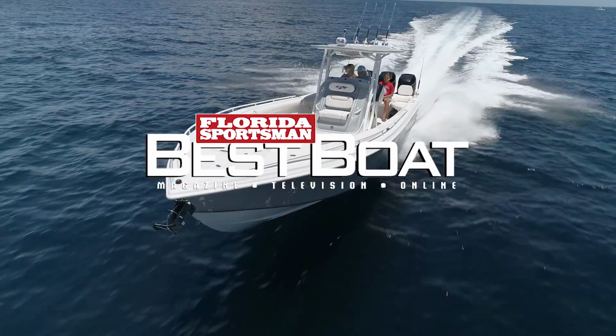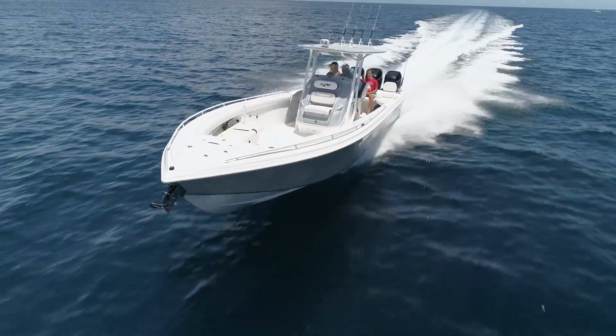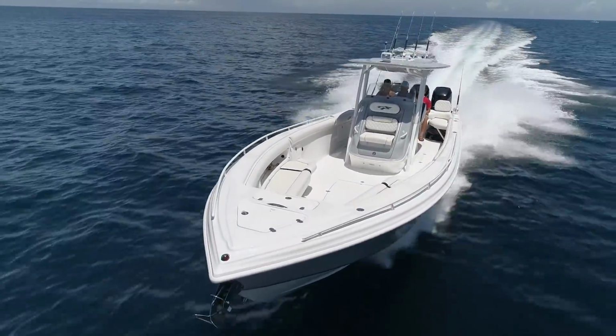When we return, host George Labonte and Rick Riles step aboard a boat designed for comfortable, high-speed performance in blue water, the Glasstream 36 Pro-XS Raptor.